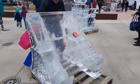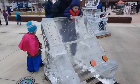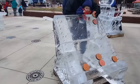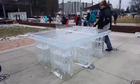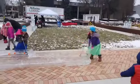But then in their park, they have these games. Like here we're playing Plinko. It's an ice sculpture Plinko. You're going to see ping pong in a second. Let's see, they had miniature golf. There was a giant throne that you could sit on. They had a slide, like a little playground slide built out of ice. It's just this amazing experience.